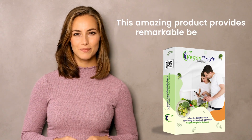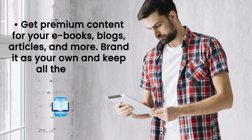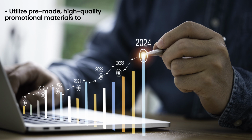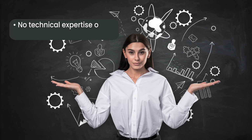This amazing product provides remarkable benefits. Get premium content for your ebooks, blogs, articles, and more, branded as your own and keep all the profits. Receive fully prepared sales materials ready for reselling. Utilize pre-made, high-quality promotional materials to sell effortlessly and retain 100% of the profit. Tap into well-researched, high-demand niches to boost your revenue today. No technical expertise or special skills required.